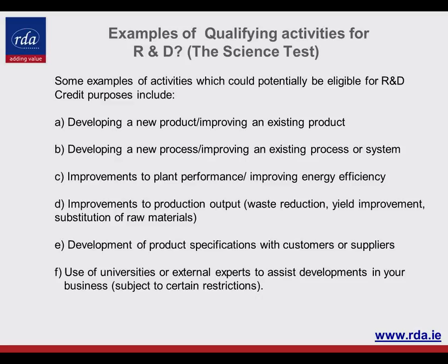Okay. I suppose an example that I sometimes use with my clients is that everybody knows if you put red and yellow together, you get orange. So putting red and yellow together and getting orange is not research and development. It's using two materials and getting an outcome that everyone is well aware of.